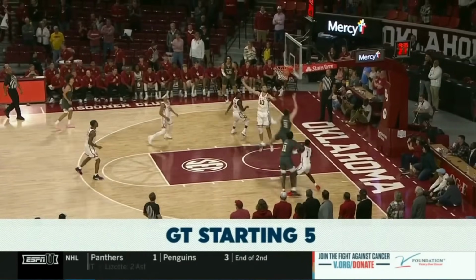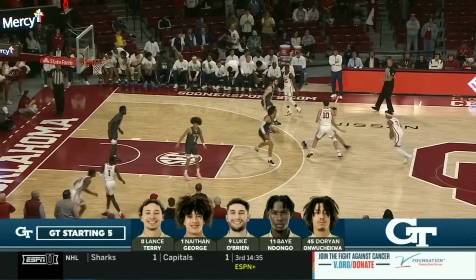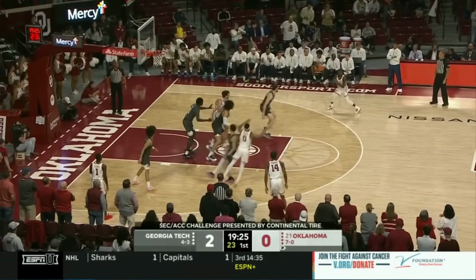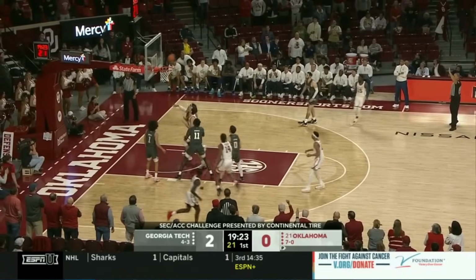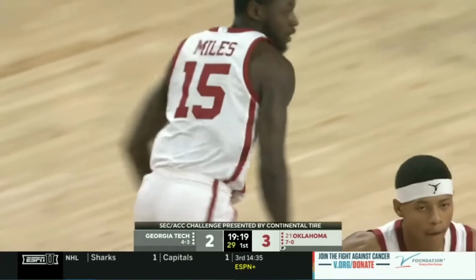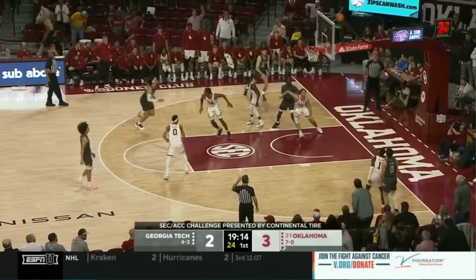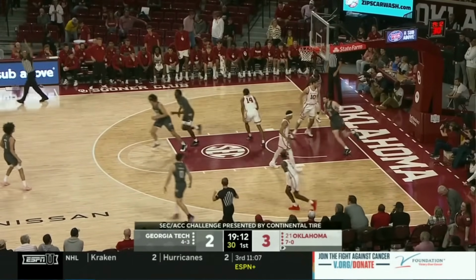As Georgia Tech breaks it, O'Brien gets all the way to the cup and the first basket of the game. Fears will find Duke Miles, and he nails the three ball to get the Sooners on the board. The high point transfer, you have to be there. Big time catch and shoot guys.